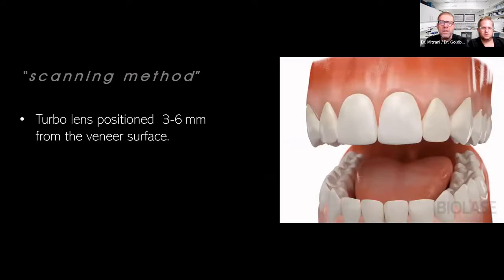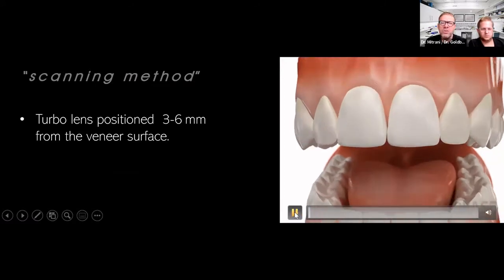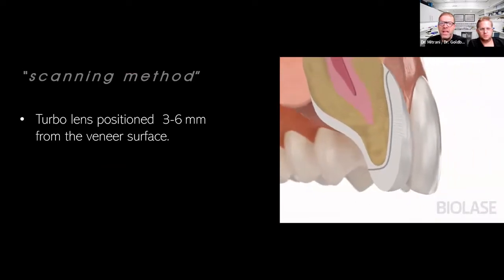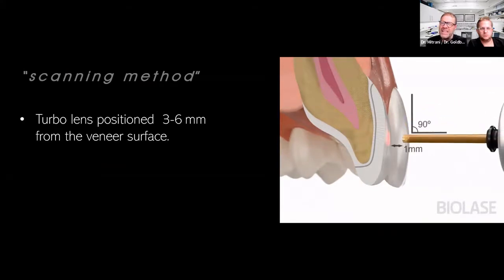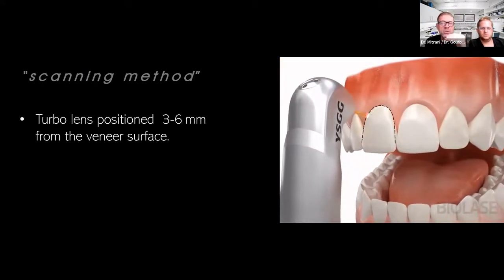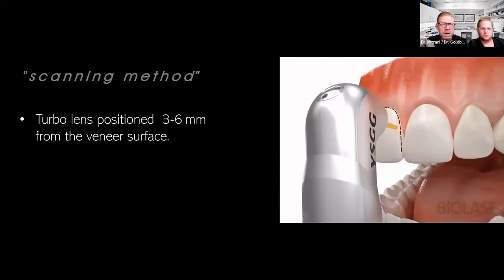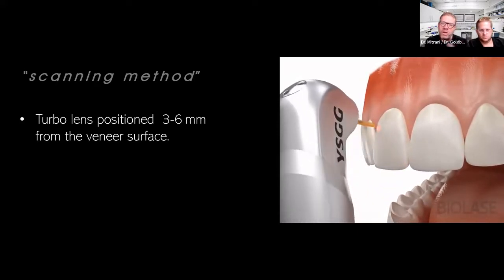And we're going to show you here a little video where you can see diagrammatically what the procedure looks like. And you'll see here that the laser is located at, as you will see, 90 degrees from the tooth. We typically utilize this as an angle. It also says closing the tip closer to 1 millimeter. When we utilize our turbo unit, we normally don't get so close to the veneer. We typically stay between 3 to 6 millimeters.